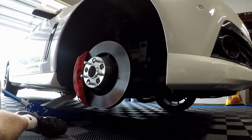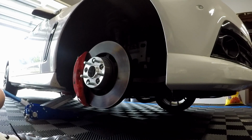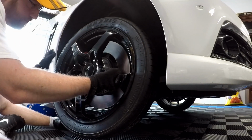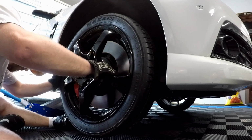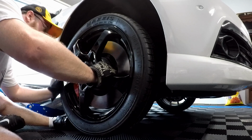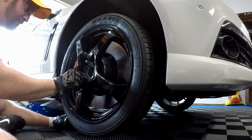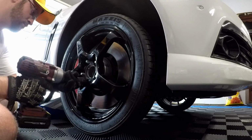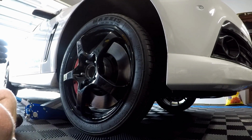So now that the adapter's on, let's get the spare on and see if it fits. Alright guys, as you can see, we've got the adapter on. Now we're trying to fit the spare on here and see how this thing's gonna look. So we should just be able to bolt this right on, and everything fits properly, hopefully. Let's put a lug nut on here. Let's get the rest of these on, and we'll try spinning the wheel.